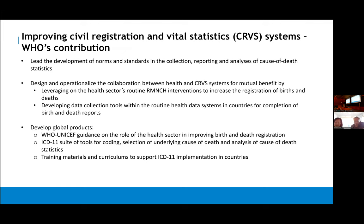We also develop the data collection tools within the routine health information system in countries for completion of birth and death reports. And we're going to have a demo of this data collection tool later after my presentation. We also develop global products, guidance from WHO and UNICEF on the role of the health sector in improving birth and death registration. And we developed the ICD-11 suite of tools for coding and cause of death analysis of cause of death statistics, as well as training materials and curriculum to support ICD implementation in countries.